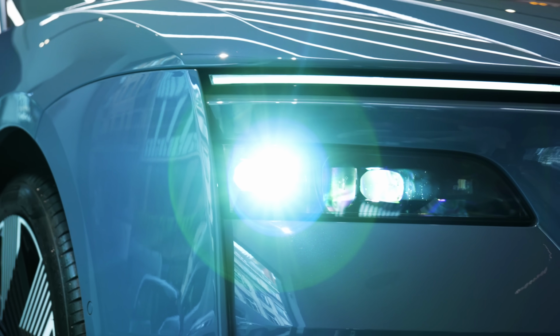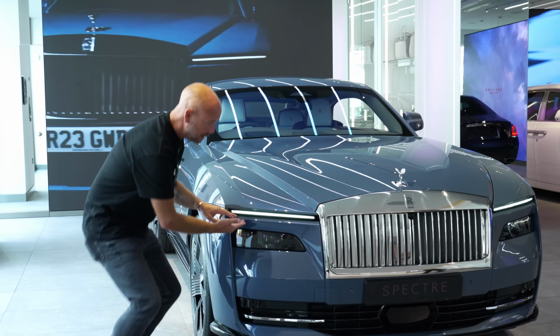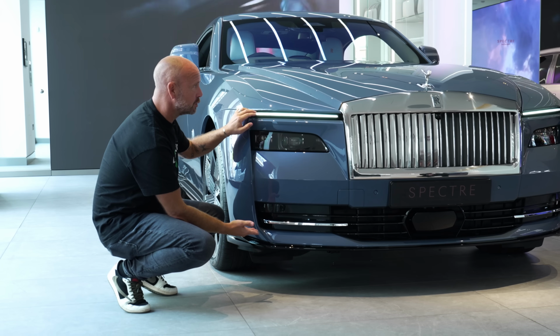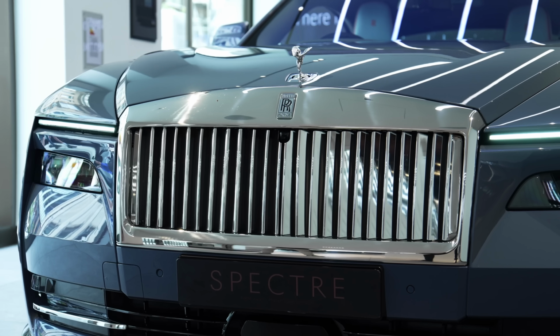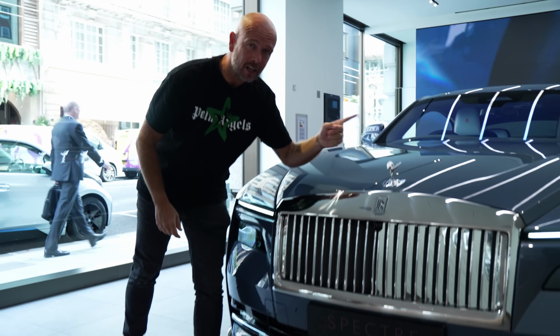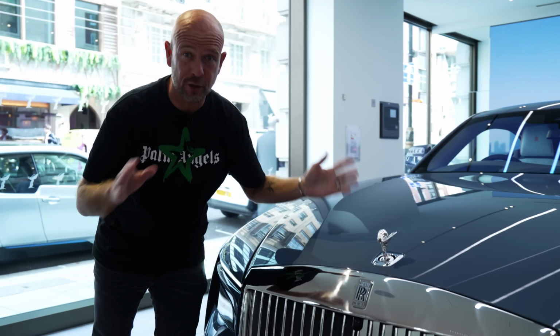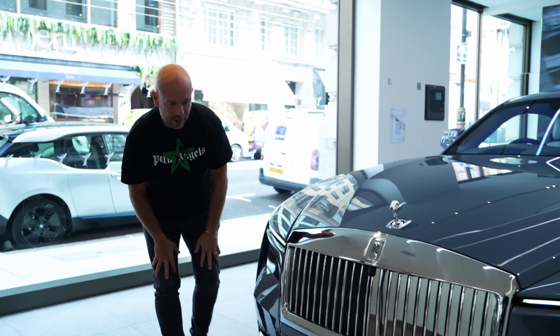So on the front, we've got these new cool DRLs put into the top of the car. Maybe we can marry that up with some DRLs at the bottom. They've got a new Spirit of Ecstasy as well, and I'm told that there's 800 hours of additional design that went into just this. 800 hours of design, which is crazy. We've got a new front grille. Obviously, we'll incorporate a black grille for our look.